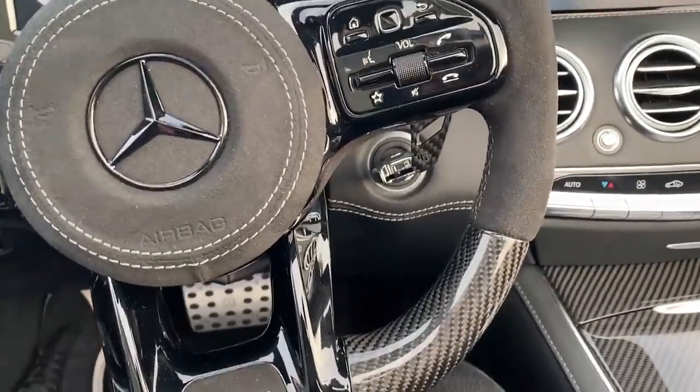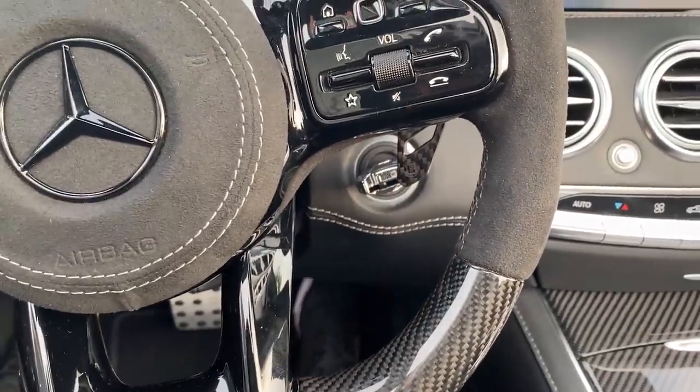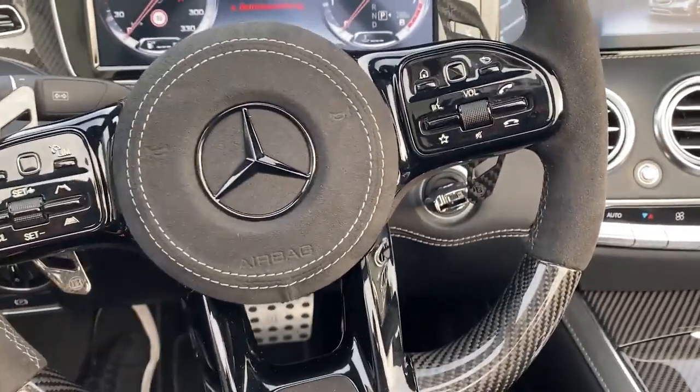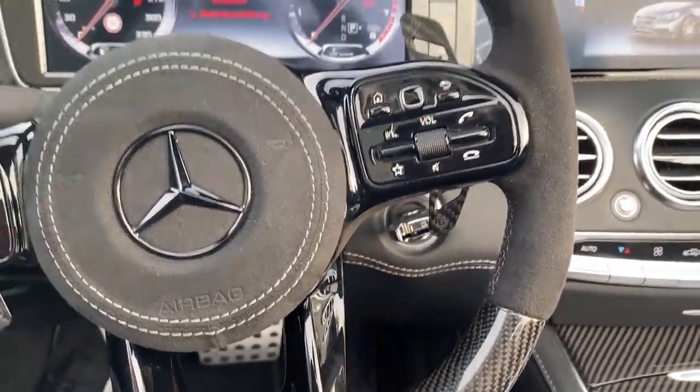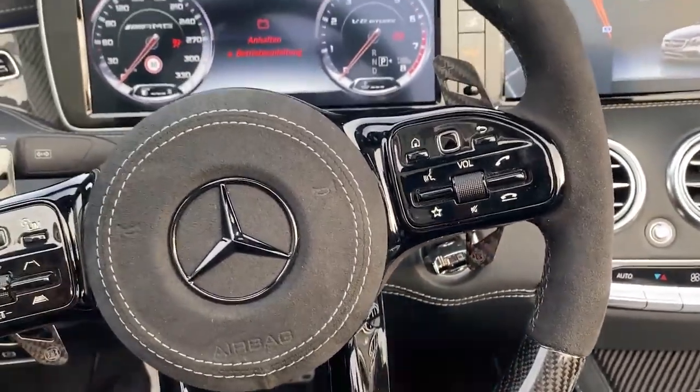What do you prefer? Do you prefer to put the key in the keyhole, or do you prefer the start-stop buttons? For me, the start-stop is a more elegant way, but this is more classic to have a real key to really use the key.